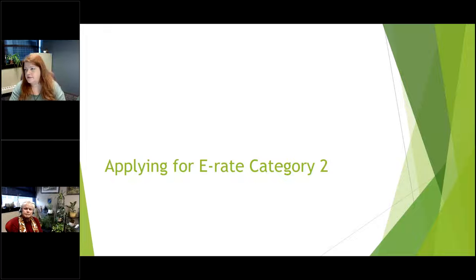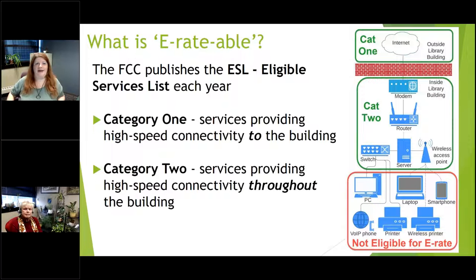And one option for doing this that can help you pay for this is using E-Rate. If you've used E-Rate before, it's a federal program that gives you discounts on your monthly internet service, but it also has a Category 2 section that is for all of that equipment, all of those pieces, all the physical stuff in the building that makes the internet work. And I have my own little diagram here of what is E-rateable.